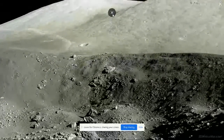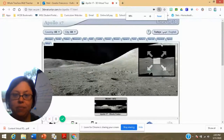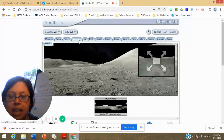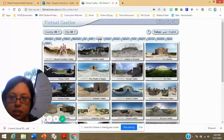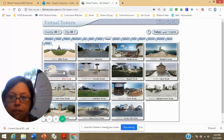So once again, we can come out of this. All right. So, ooh, I've got to make myself smaller again. There you go. So the nice thing about this is that no matter where you're at up here, you can also look at other places. Up top, if you don't want to look at science, there's a museum. You can go look at tons of different museums around the world. You can also look at castles. Oh, look at these. These are amazing castles all over the world. Some ancient, some newer. Towers. So different towers you can see from the top of them and see all around.